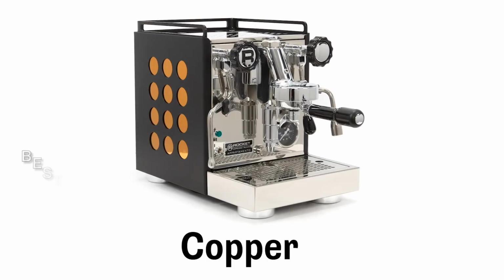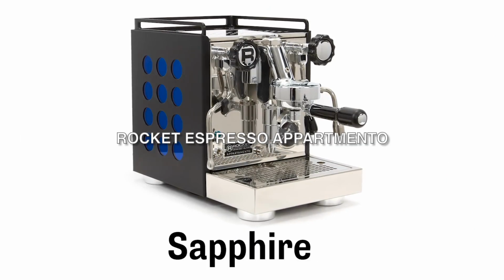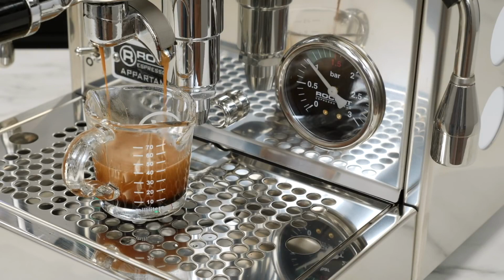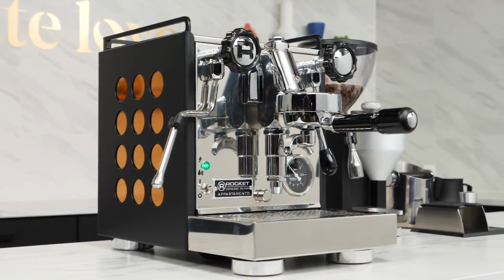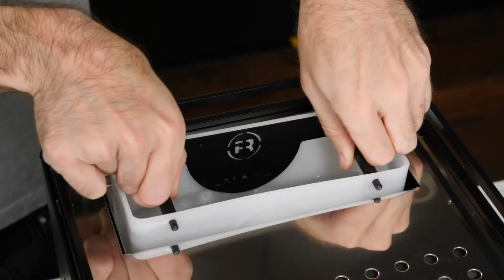Best affordable espresso machine for experienced baristas, Rocket Espresso Appartmento. If the Linea Mini's price tag is out of your range, I suggested checking out anything from Rocket. The Rocket Espresso Appartmento is still certainly an investment, but this semi-automatic machine features a heat exchange boiler and a heated group head to help heat the water in your machine to the optimal temperature and steam milk while you pull your espresso.